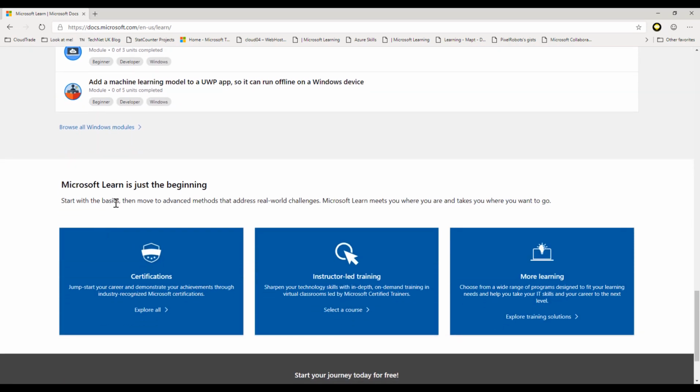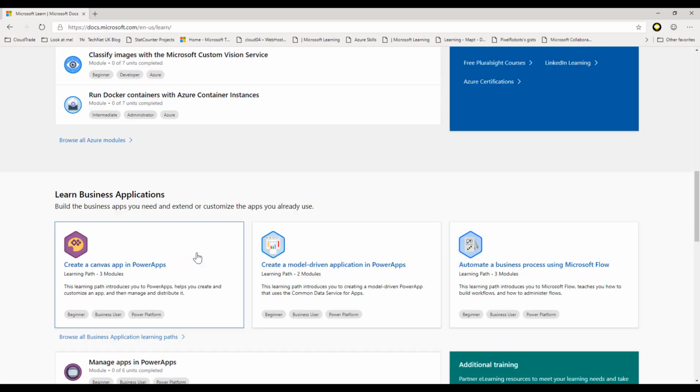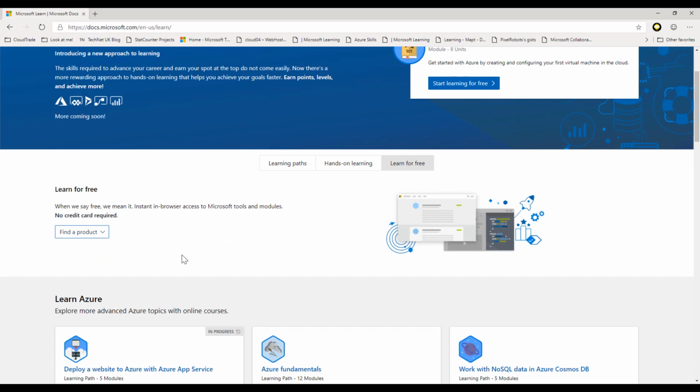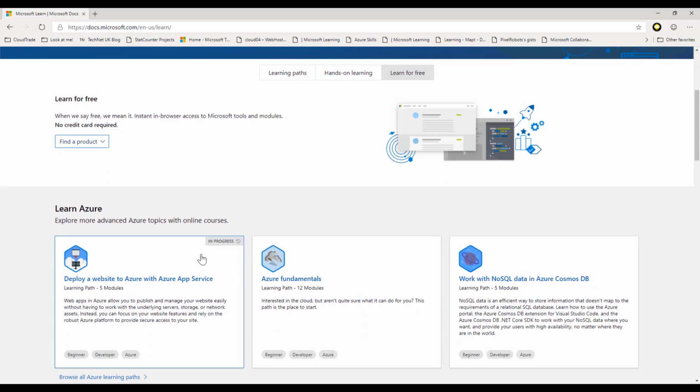And Microsoft Learn is just the beginning. If you want, you can get certified, which I hope you are doing because you're watching this. You can go on some instructor-led training, and there's even more training solutions if you want to. So I think Microsoft have made a really good product with Microsoft Learn. It's still new, more stuff is coming, but it just works well. I haven't had any issues with it on my other account. I don't know anyone who has had any issues. It's really good, it's free, and I highly recommend it.